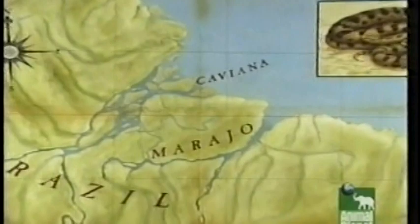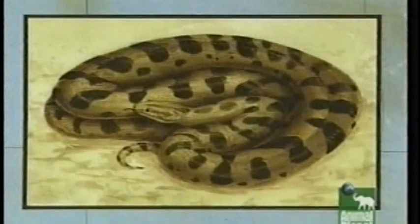These river islands are home to Deschauensee's species, the rarest of the anacondas and the most difficult to find. And Mark will also face the green anaconda, the largest snake on Earth.